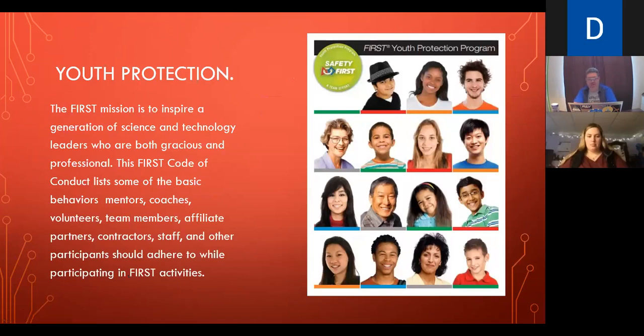All right, moving on to the next topic, which is very important, and that's the FIRST Youth Protection Program. There's a lot of gracious professionalism in this. The first code of conduct talks about behaviors from coaches, mentors, volunteers, team members, and partners. If you are a mentor on an FRC team and you haven't read this youth protection program, there's an issue. Every mentor, volunteer, team mom, or teacher should read through this. It's a very good read. It gives you a lot of information that FIRST is asking for.